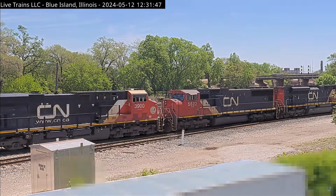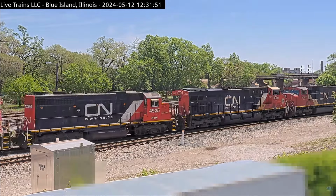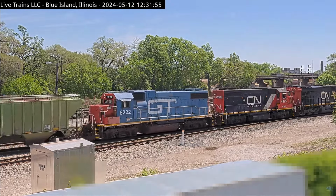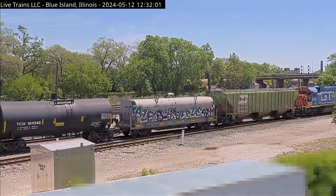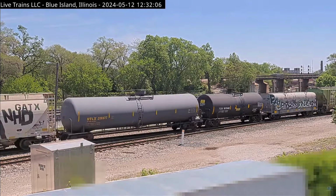Check out this awesome lash up we caught in Blue Island. The blue and red engine is a former Grand Trunk Western EMD GP38-2, built in July of 1975 for GTW. It probably won't be too long before it gets a fresh CN paint job.